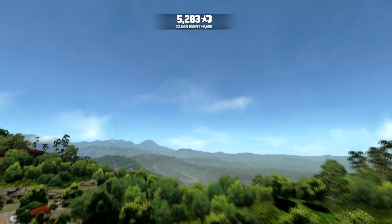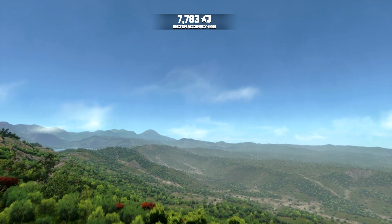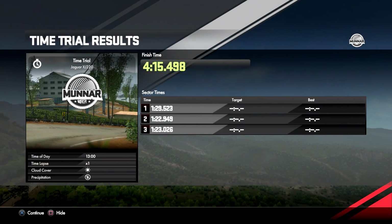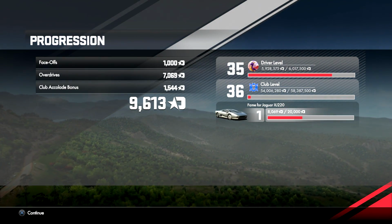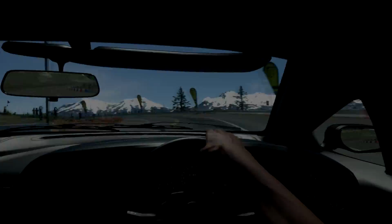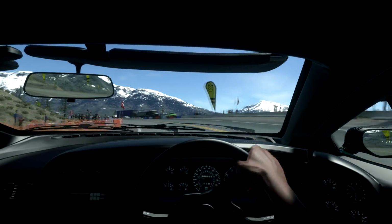Oh, I love the sound of that on the overrun. It's like bleh, bleh. So I think we'll give this thing one more fling around an actual circuit this time, and not just a town. Damn, it's been a minute since we've been on this circuit. Holy crap, Sinclair Pass in Canada. Let's do this thing in the big Jag.